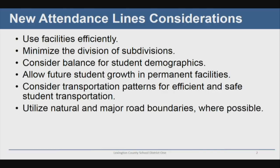We do consider transportation patterns for efficient and safe student transportation, and then we try to utilize major roadways or natural boundaries like creeks or streams where possible, so that the lines can be easily understood and seen by the community. So again, these are all considerations that we look at when we go to draw lines. Sometimes things don't always work out, and we have to give up on some of these to make things work out, but we do start with these in mind.